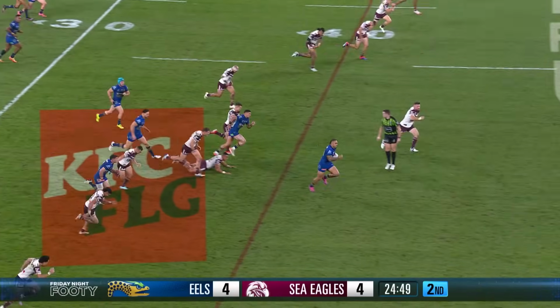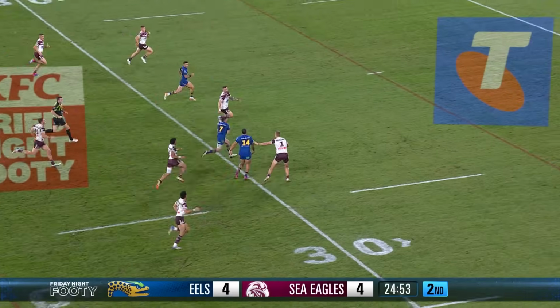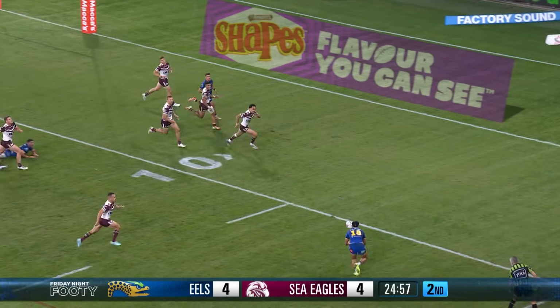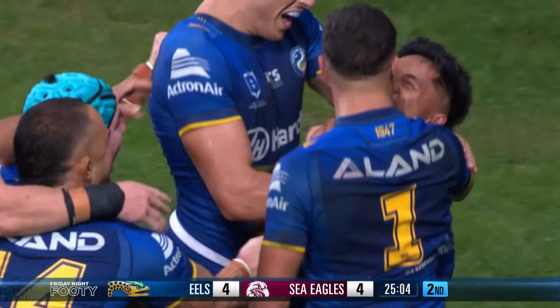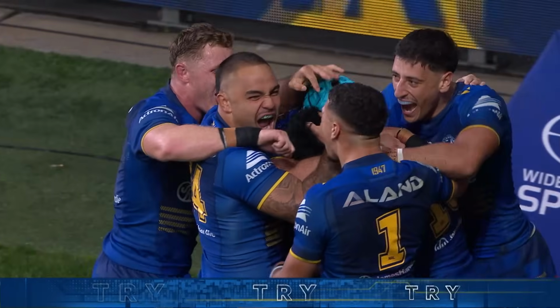Oh, Walker straight through after the dummy. Looking for support. He's seen Iyongi, and here comes the halfback, Hawkins. Oh, what a pass! Papali on debut. Oh, the footwork. Parramatta go back to back. That is sensational. And he's an energy guy, Joash Papali.